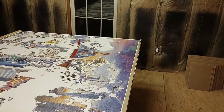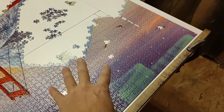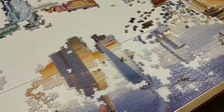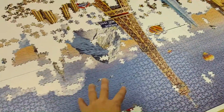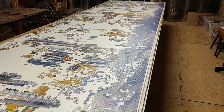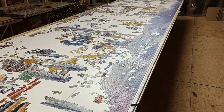And he has that section down here done. So he knows that this pattern is going to repeat 5 more times all the way up to here. I'm thinking the sky might be the hardest part. So hopefully he'll keep us up to date on how he's making out with that.